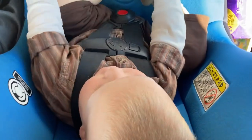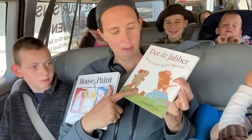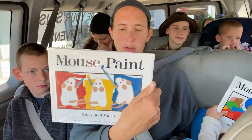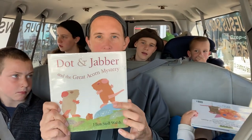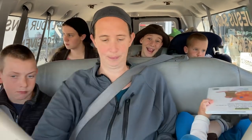Mouse Shapes. This is by Ellen Stoll Walsh. There's also Mouse Paint. There's Dot and Jabber, which are about these little mice. So these ones introduce very basic shapes, colors, those types of things. These ones do little mysteries about nature things and explain the nature part in the back. We really liked these Dot and Jabber ones.